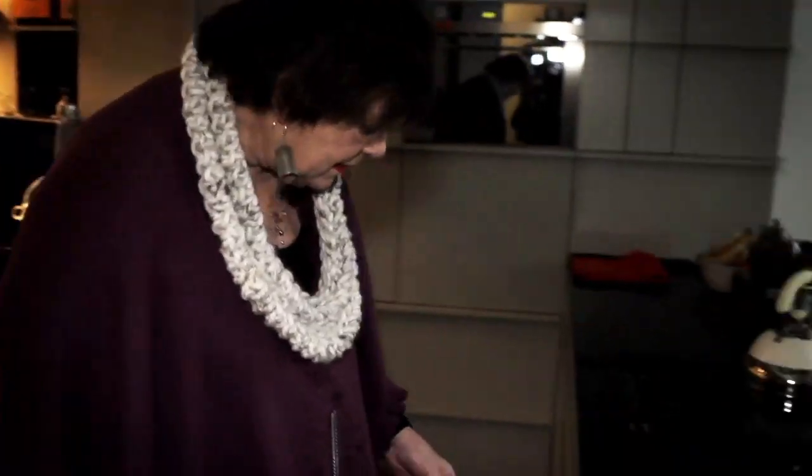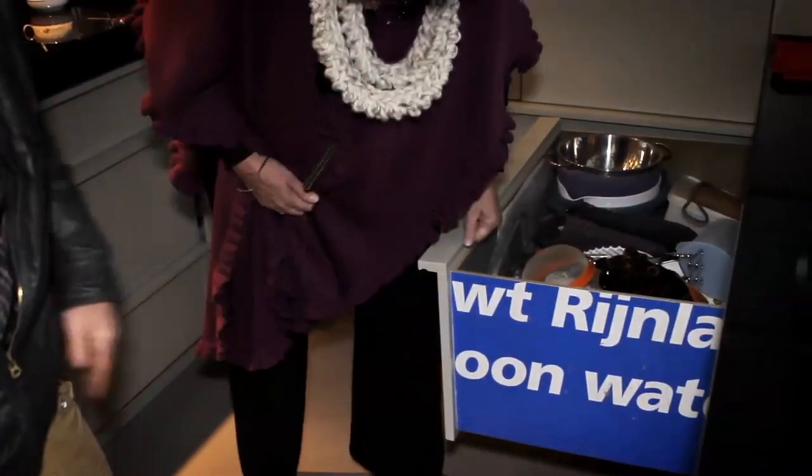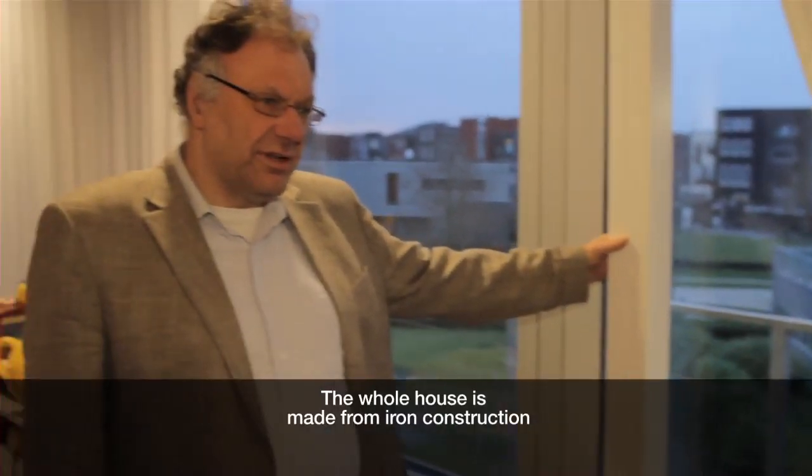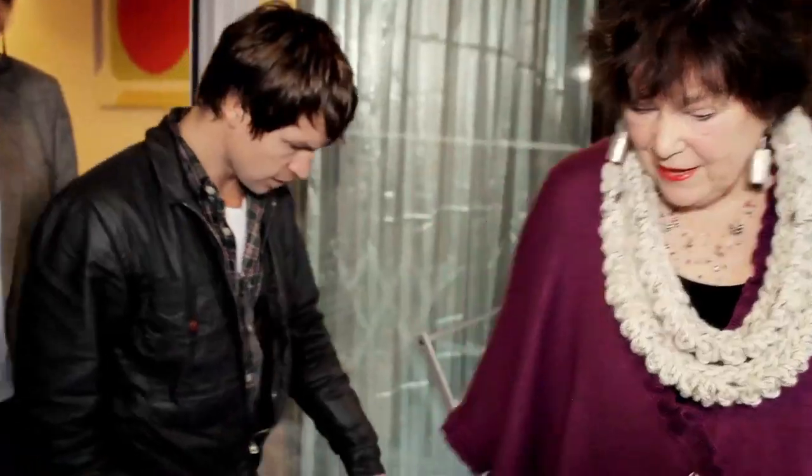The work of the carpenter, this wood, is all reused. Colorful. So what, billboards that you would see just on the side of the road? The whole house is made from an iron construction, and these are parts of an old textile machine. Earlier, this area was famous for its textiles, fabrics. So a lot of textile machines are still there, unused. And they make it from the cable spools. And now your neighbours, they're not talking. Oh, did you see her? She lives in a house made out of rubbish. Oh, my goodness. I'm proud of it.